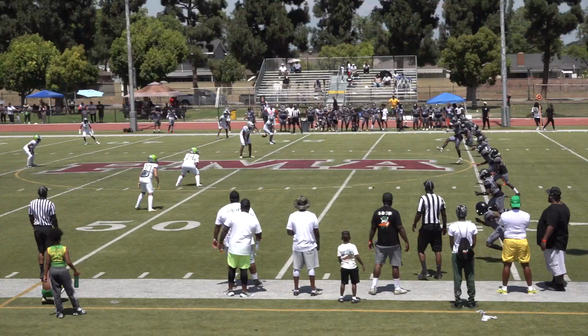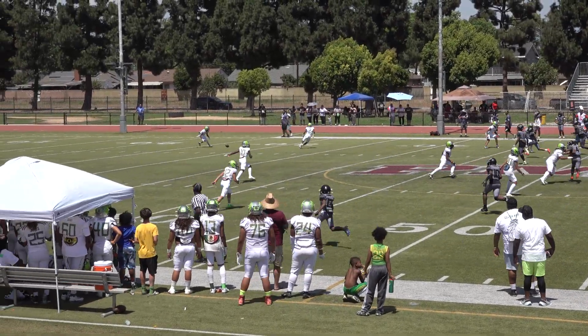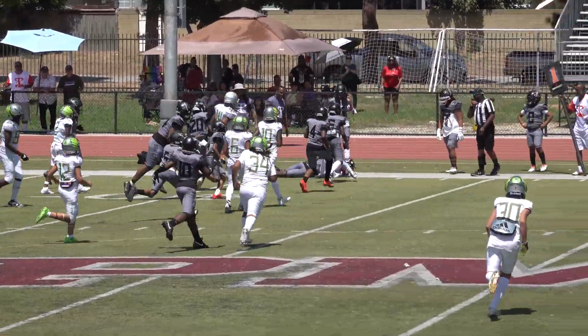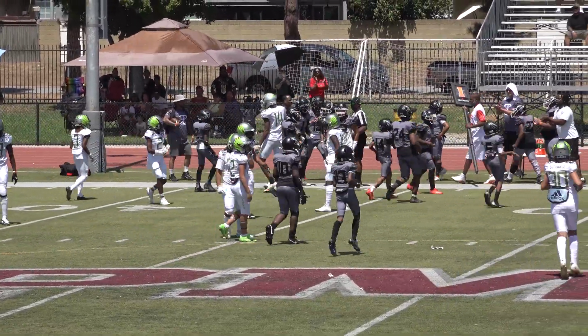Like it's set to kick. It's up. Awesome. Take it back to the 26. Number 11 on the return, hitting outside. Knocked out of bounds across the 40.